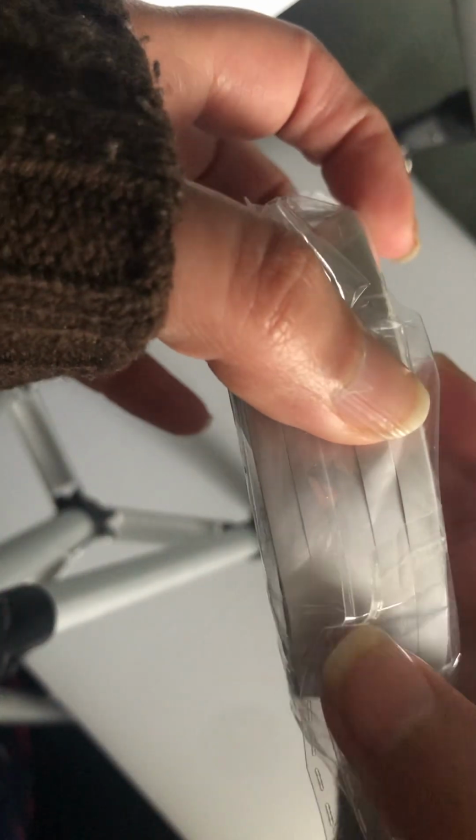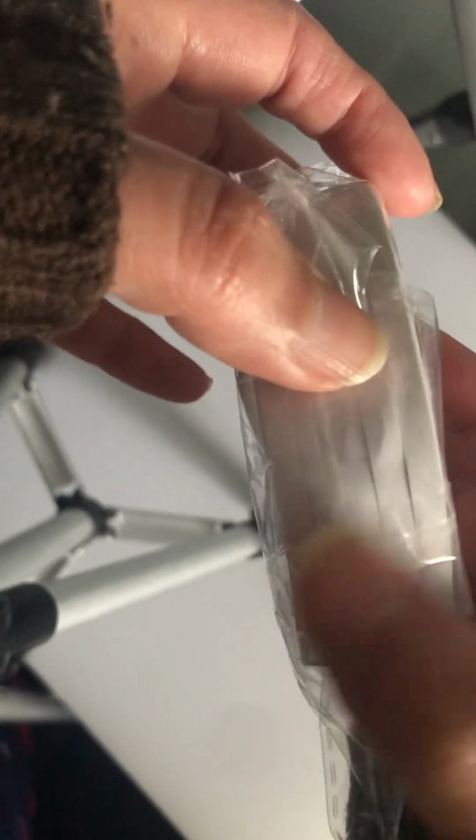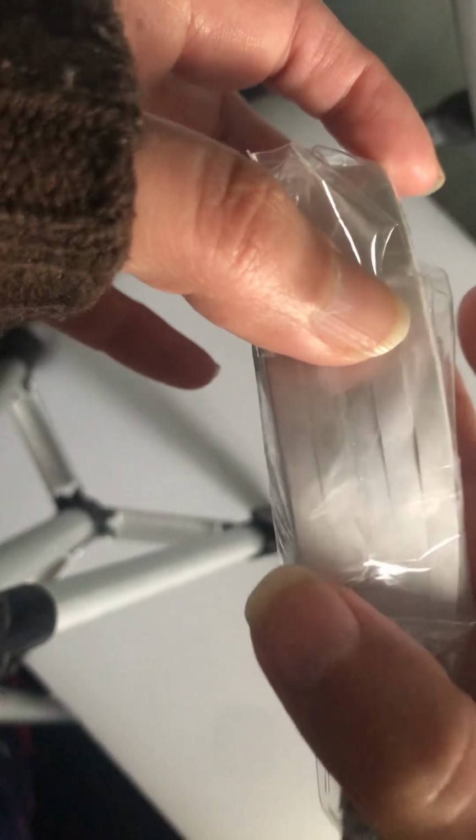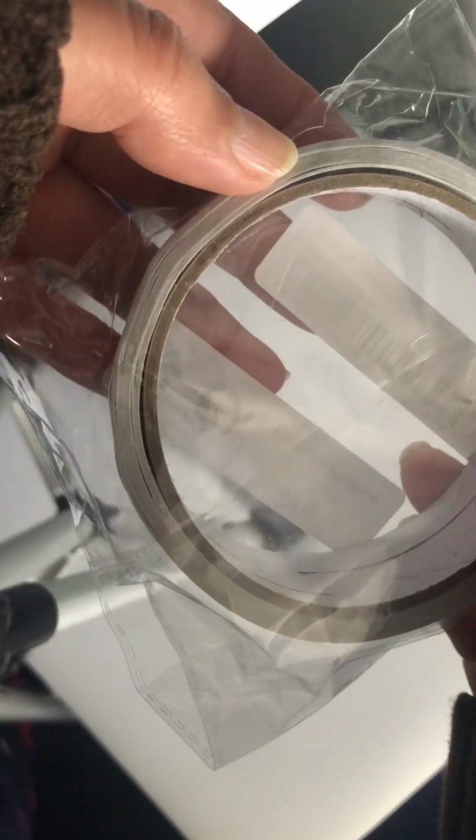Oh yeah, and then my tapes ran out, so I got these 5. They're supposed to be different widths, but they look a similar width to me. 1, 2, 3, 4, 5. Double-sided tape.